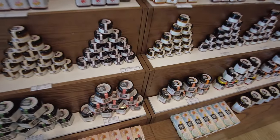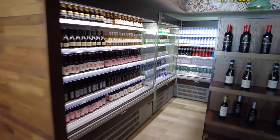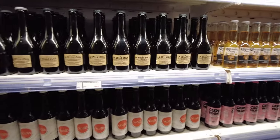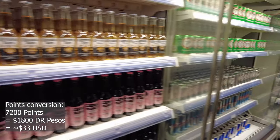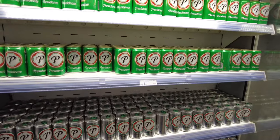So at this resort, they have a pretty interesting point system. They give you a certain number of points based on the type of room you're staying in, and the room we're staying in gives us 7,200 points to use at this store, and we can get various drinks and snacks so we could stock up our own mini bar.